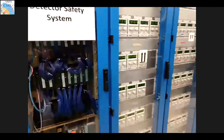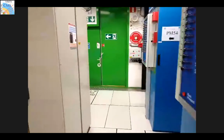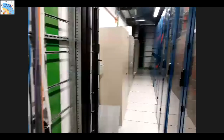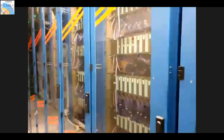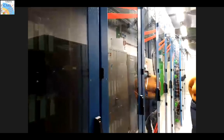Okay. Right next to it, and in several of these places, I can actually go to another corridor, because there we have even more of this. The detector has an extremely extensive safety system. All of these racks, 1, 2, 3, 4, 5, 7, 8, all of them are equipped with this type of equipment. And this is all based on PLCs, programmable logic controllers. These are hardware safety systems.